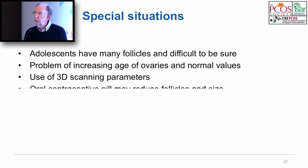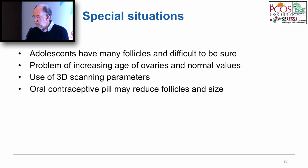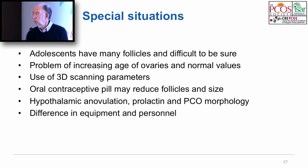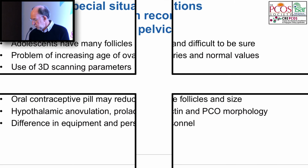The oral contraceptive pill may reduce the number of follicles and ovarian size. And we also need to be aware that you can have hypothalamic problems and also polycystic ovary morphology. That does not mean that they've got polycystic ovary syndrome. So we may get a woman who is very thin, perhaps anorexic or with bad eating habits, and she's got hypothalamic amenorrhea. Her estrogen is low, her gonadotrophins are low, and she's got polycystic ovary morphology. That does not mean she's got PCOS. And then we've got differences in equipment and personnel. What you measure may be different from what your colleague measures.